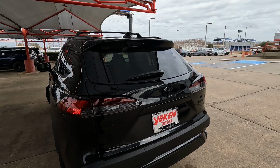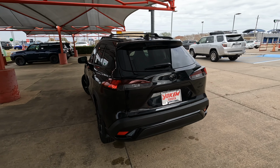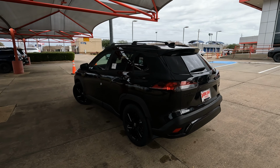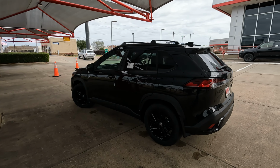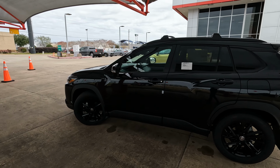Today I'm at Yoakum Toyota to give you the information to help answer that question. And there are a lot of advantages here. This particular model, being that it's the hybrid version, is more efficient and makes a little more power. It's going to get down the road a little bit easier than the standard version of the Corolla Cross.